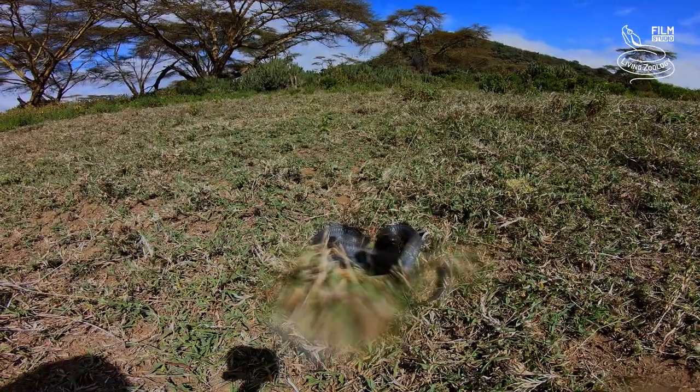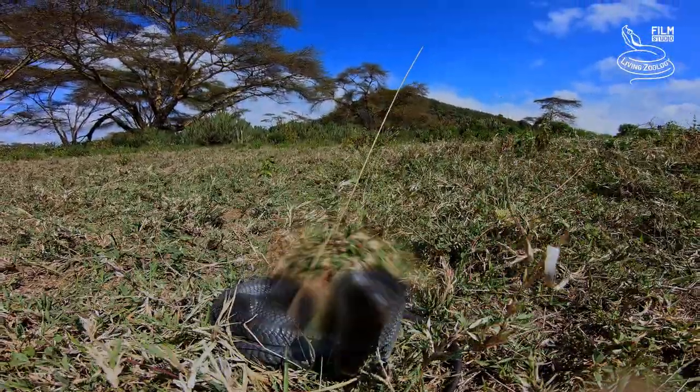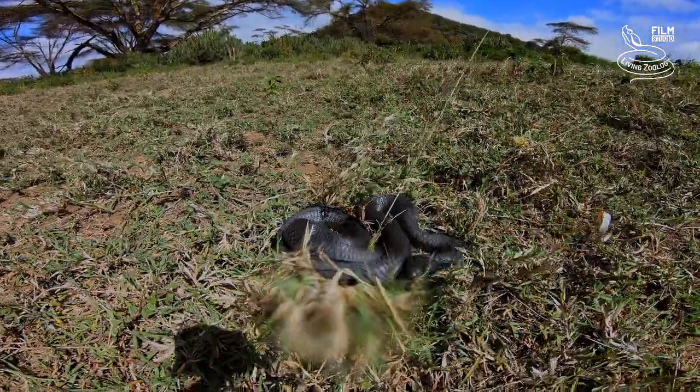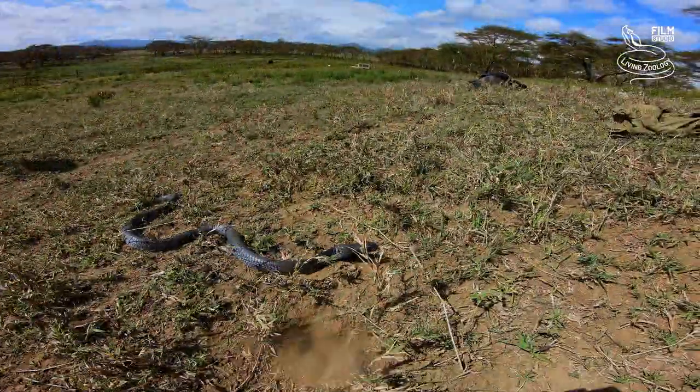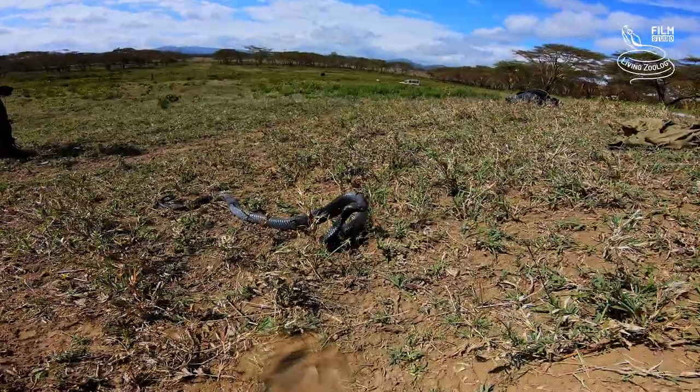That was a proper one. Yeah, I see it now on the visor. Okay. She doesn't like the gopher.